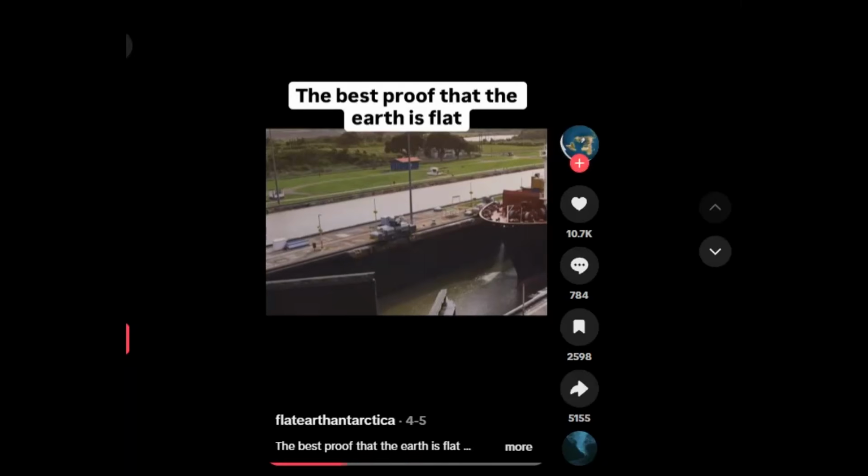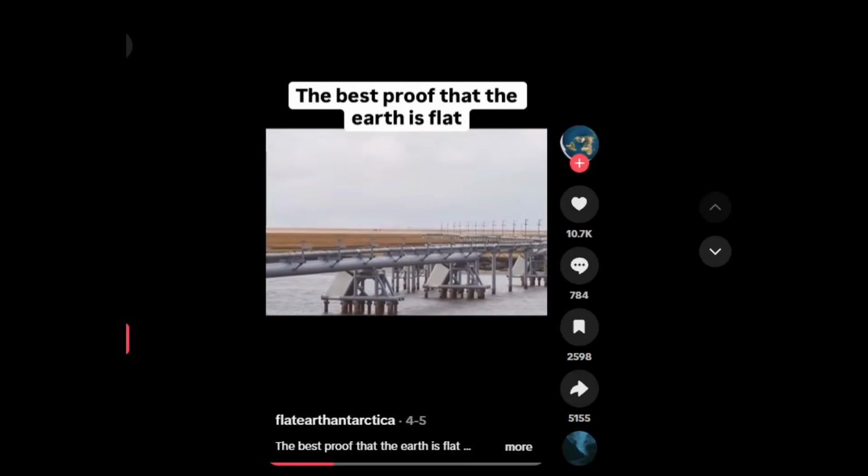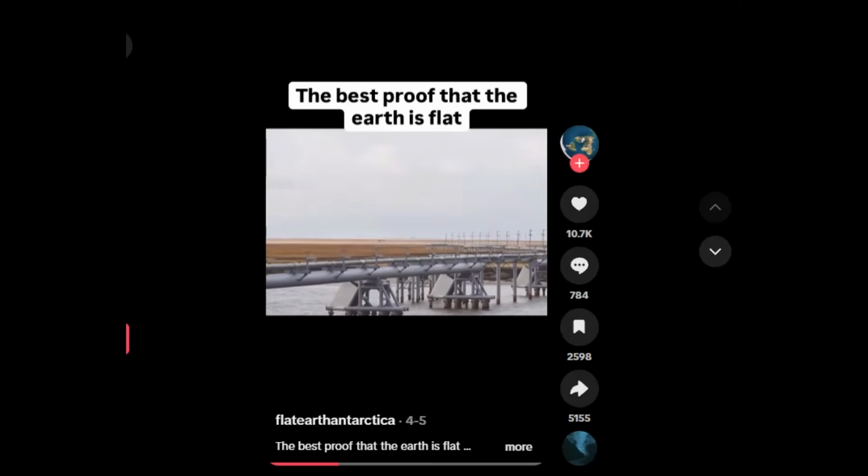No locks to manage elevation. No engineering solution for the curve, because the engineers who built it in 1869 didn't account for any curve at all.